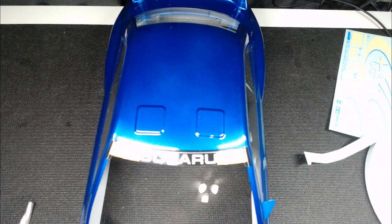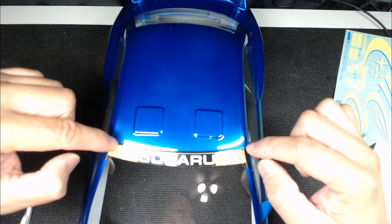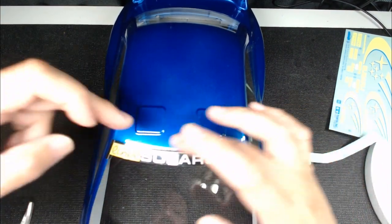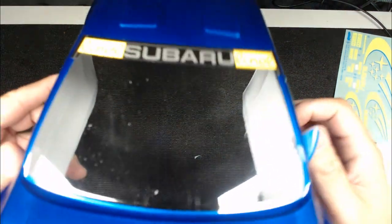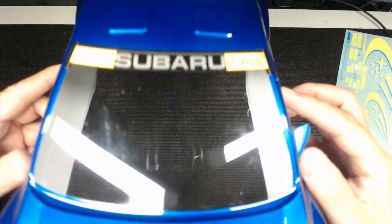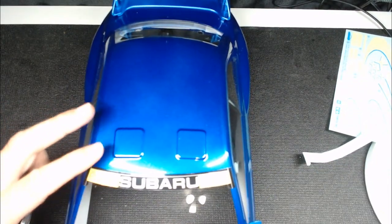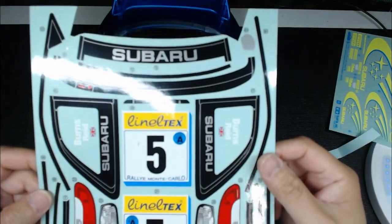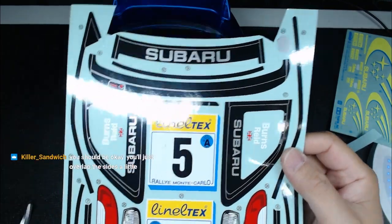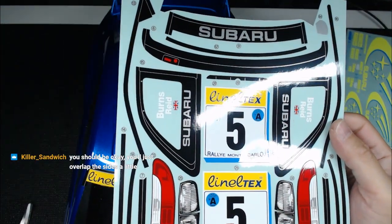Uh-oh. I put the black line on that line. I didn't know it was the white line right here. Uh-oh. I think it's a little too late to take it off now. No worries. I'll just trim one of the decals if I have to. I'll just trim the side ones if I have to. So what's next? 6.